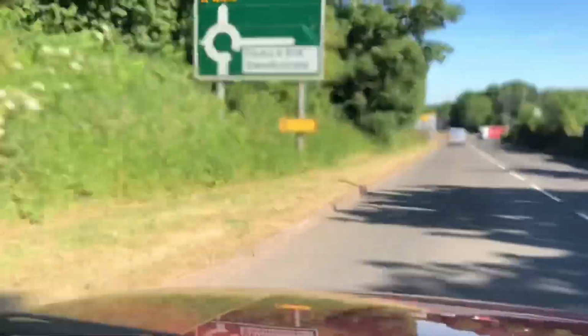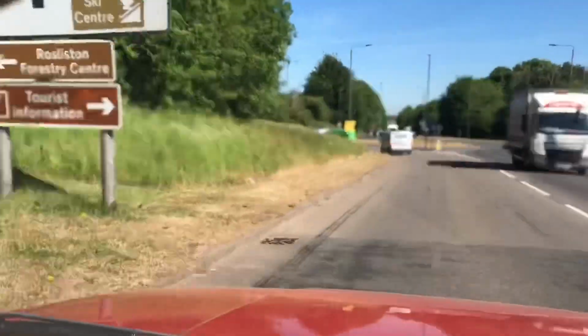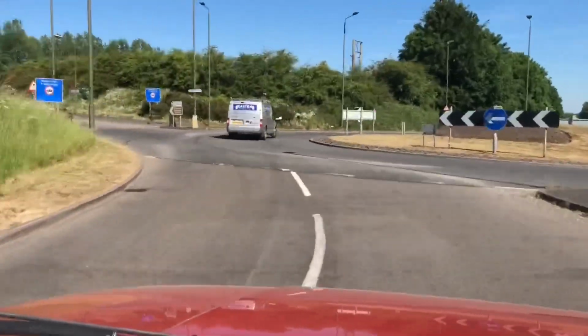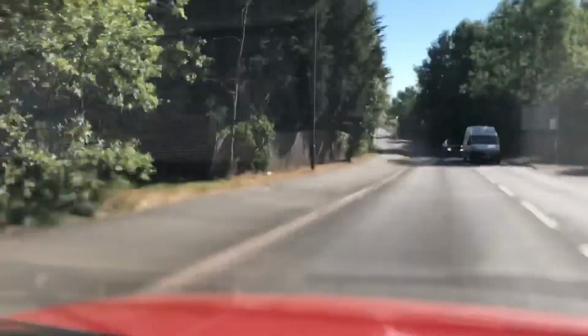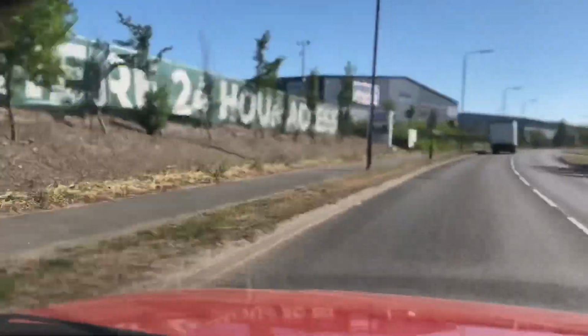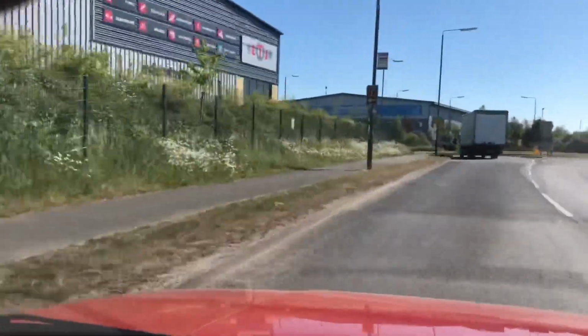Noisy but lively. Certainly kicks in that turbo straight away. Can hear it whistling away. Very rattly though. Trim rattles and stuff. Drives well though.